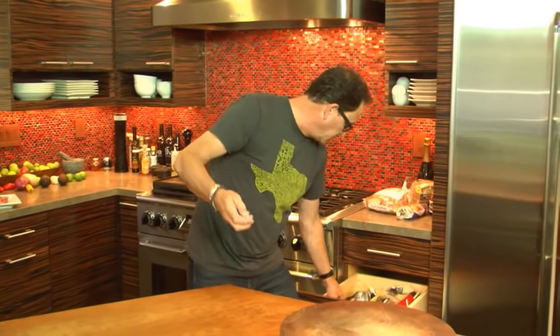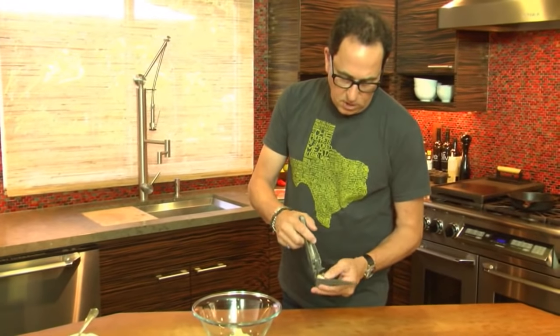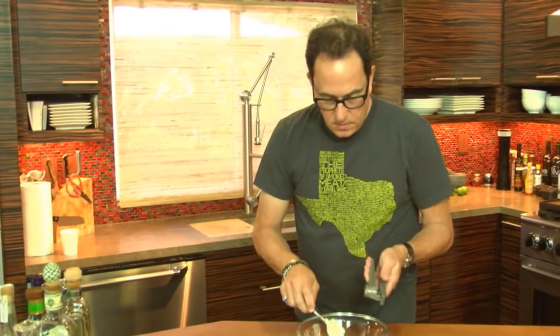Okay, so garlic goes in. This is our garlic press. I've got sort of 2 medium cloves, 1 big fat clove, 2 medium cloves to go in. You want to give it flavor, right? So we just squeeze the garlic in. I can use this spoon now. Okay, garlic.